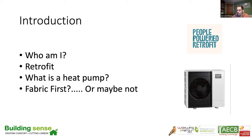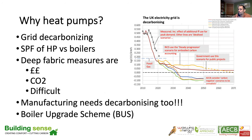and thinking about why that narrative might change. And the reasons are primarily, it's been primarily triggered by the fact that the grid has decarbonized in the last 5 years radically. If you can make out this graph on the right-hand side, these are lots of scenarios that have been put forward for grid carbon intensity. It's 2010 on the bottom left there and 2070 on the right. And this gray line with the dots on it is actually what's been measured over the last year. So this final dot here with the circle around it is 2021-ish, I would say.